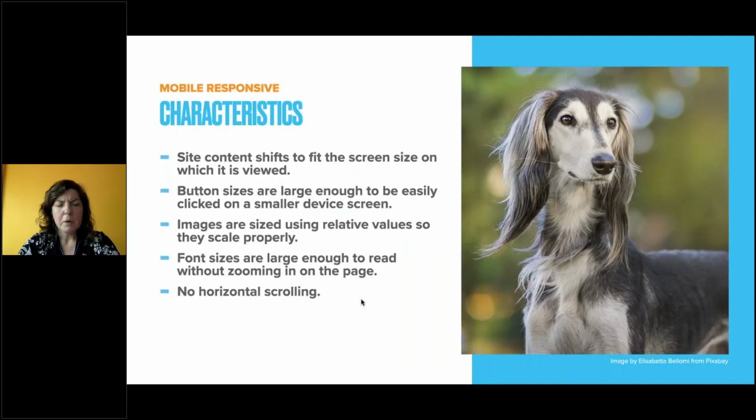So mobile responsive characteristics is essentially like, things are going to shift around a little bit. Everybody is going to be seeing the same content in theory, but they're just going to be seeing it slightly differently. So for example, your sidebar may kind of switch below your main content. Your menu is going to turn into a little hamburger that you can click open and close and stuff like that.